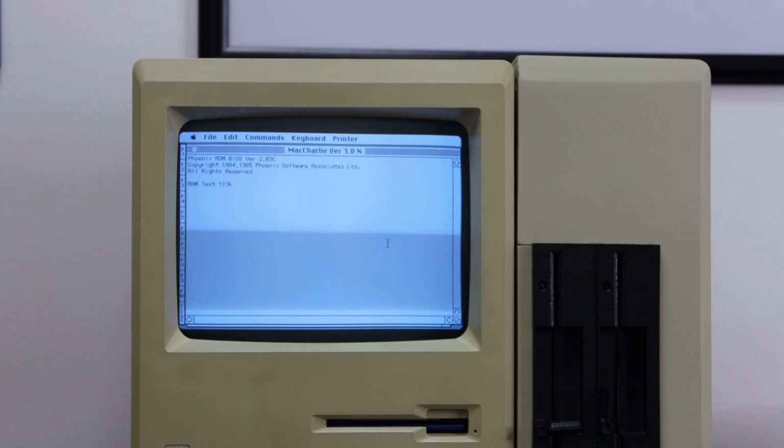So when I first turn it on, it does not actually start up automatically. It actually requires the software on the Mac to start it up. And once we do that, it starts to test memory. And you can see from the screen that this MacCharlie, as we noted before, has 640K of memory, and it's going to go through the memory count twice.